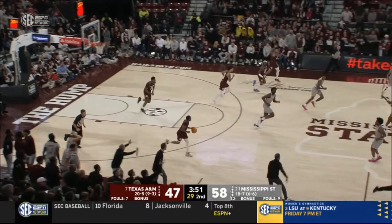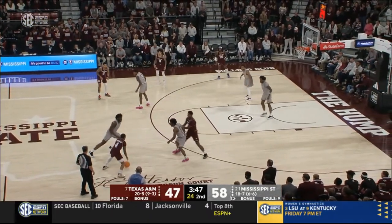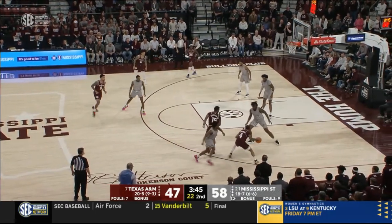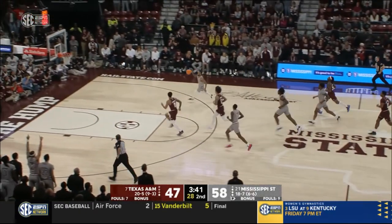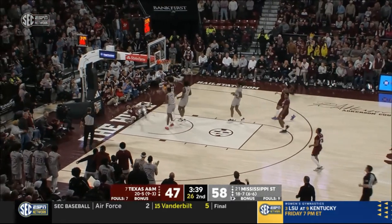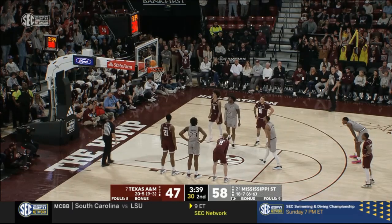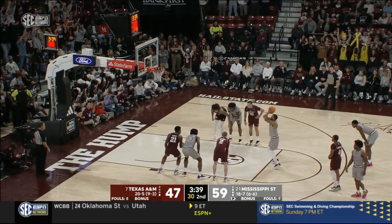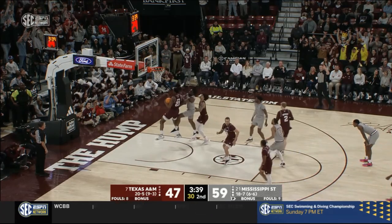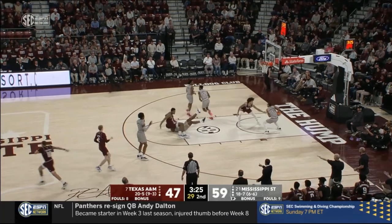They were rebound Coleman. Taylor trying to find a little bit of room. Threw it away. Here's Harris in the open floor. Takes it right at Carter, but a foul. Defense can be right there with the best of them. Harris. Hefner will fire for 3, and that's no good. Rebound Harris.